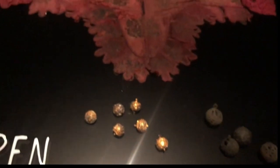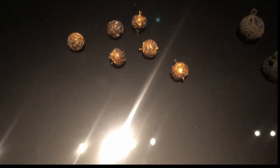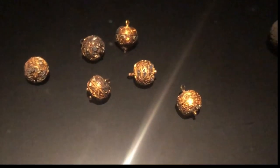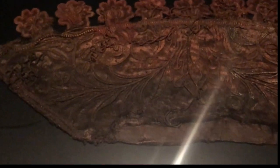So by correspondences we know that the red dress most definitely belonged to Lady Jane Ker, who was the lady in waiting for the king's wife, the queen. But we do know nothing about the supposed wedding dress. In my theory it might have belonged to Mary.